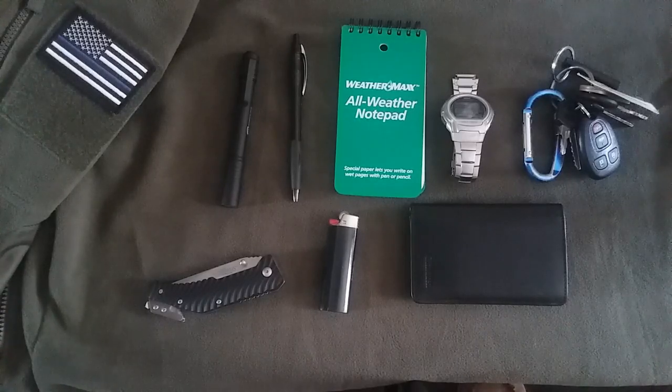Last but not least, your keys. Always remember your keys. Carry only the keys you actually need and use. You don't need every key from every lock from your entire lifetime. We all know a guy like this. He's got 50 keys, he doesn't know what any of them open anymore.